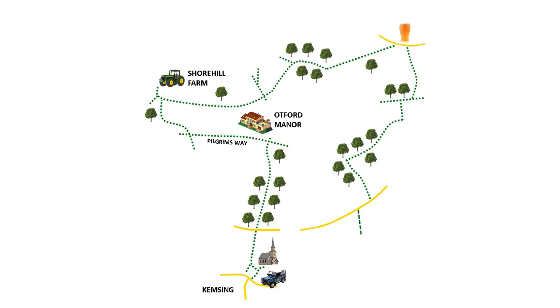Turn right and keep an eye out for a signed path to the left which heads into an open sports field. Head right of the copse of trees to arrive at Kemsing Church. Through the courtyard and turn left, straight into the car park.